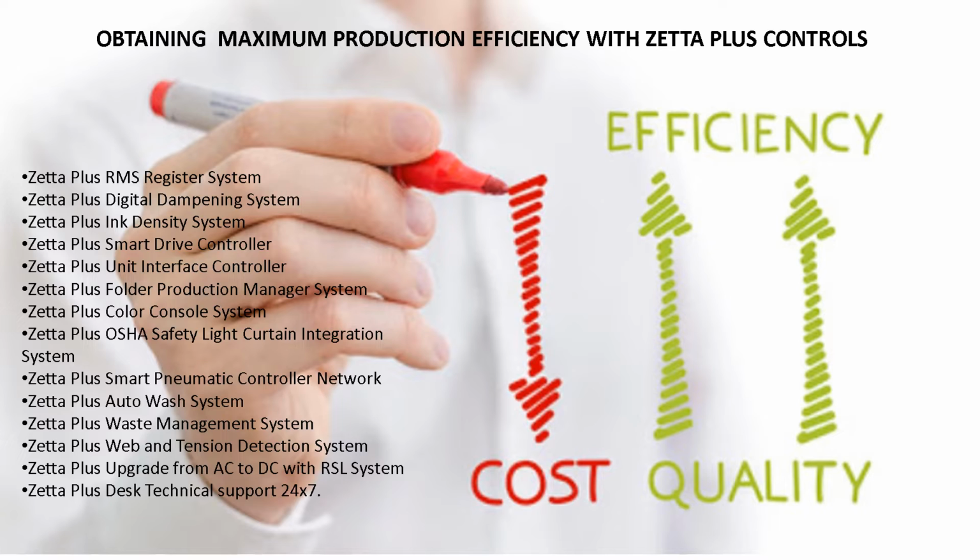Zeta Plus RMS Register System. Zeta Plus Digital Dampening System. Zeta Plus Ink Density System. Zeta Plus Smart Drive Controller. Zeta Plus Unit Interface Controller. Zeta Plus Folder Production Manager System. Zeta Plus Color Console System.